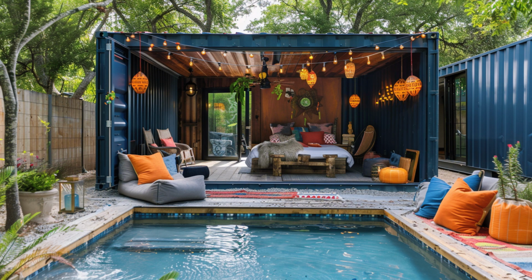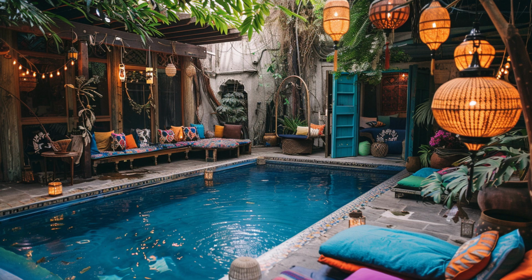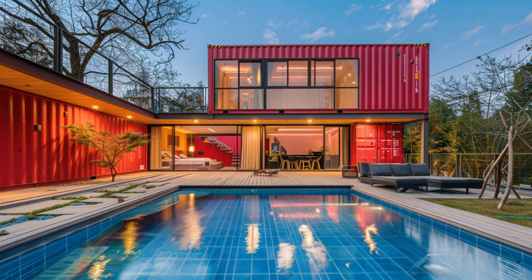A vibrant, Bohemian-style container home with a private pool. The scene is daylit, featuring a dark teal blue shipping container transformed into a cozy living space. Inside, a king-sized bed with a variety of colorful throws and pillows sits on a rustic wooden platform. Warm, ambient lighting from string lights and paper lanterns hangs from the wooden ceiling structure of the container.